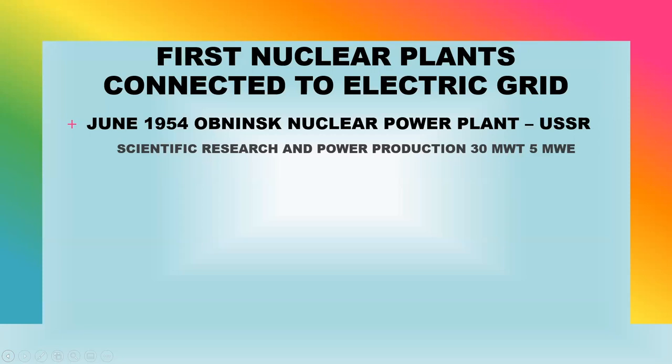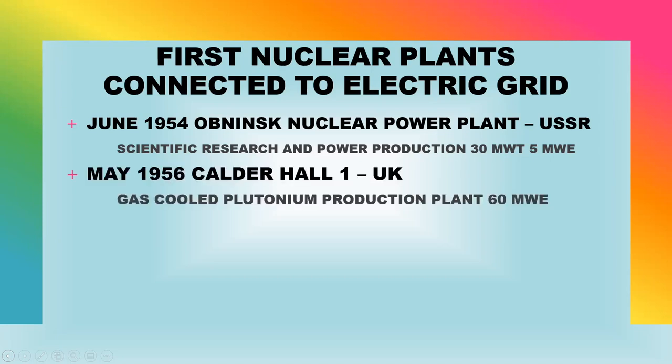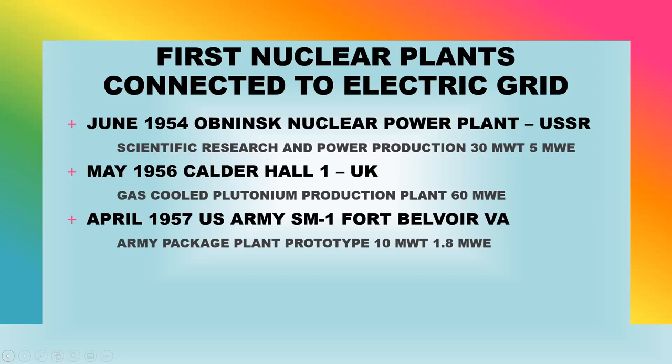So the first nuclear plant connected to the electric grid was in Russia. It was really for production of plutonium, and they could make some electricity. It was 30 megawatts thermal and 5 megawatts electric. In 56, Calder Hall in the UK, a gas-cooled plutonium production plant, also could make some electricity. In 57, the Army reactor, SM-1 at Fort Belvoir, was a package plant, and it was 10 megawatts thermal, but only about 1.8 or 2 megawatts electric.